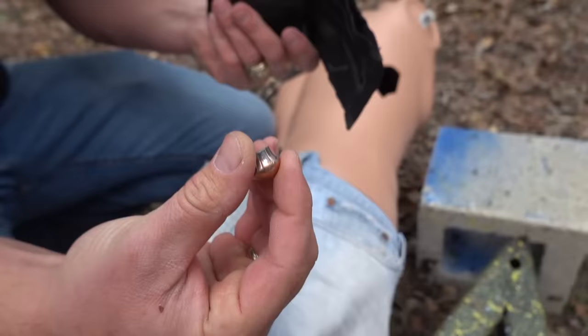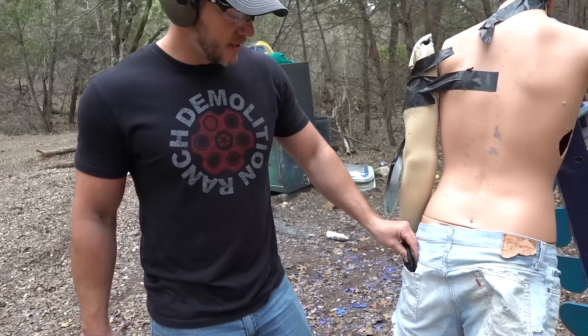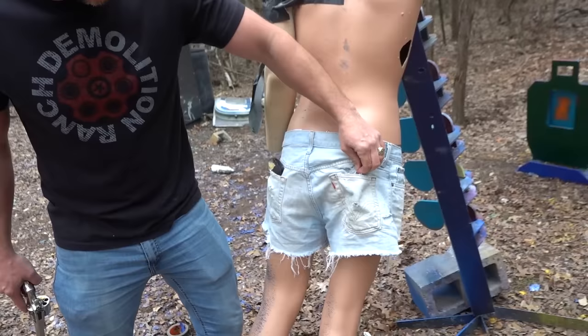What does this butt look like? Oh, it's not pretty. Don't look at his butthole. Definitely want to tell you guys too, we're shooting the same wallet every time. This is the same wallet we've shot every time, stopping all of these. We switched pockets a few times. Oh my gosh. I'm gonna have to cut me some new cutoffs.